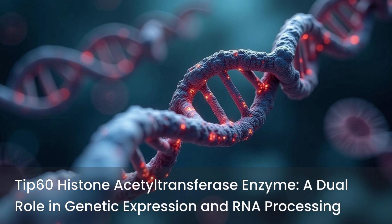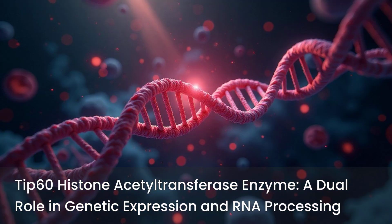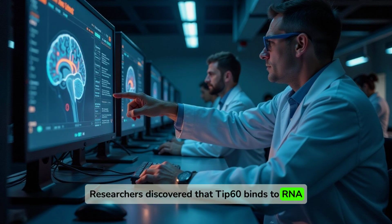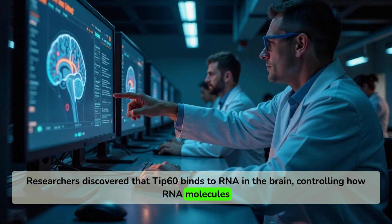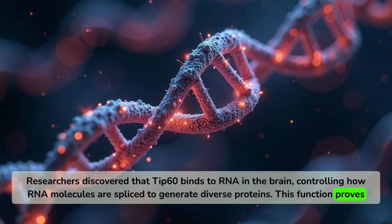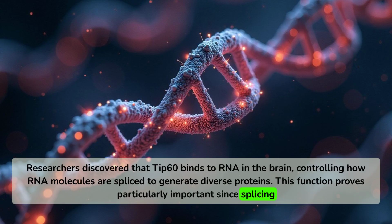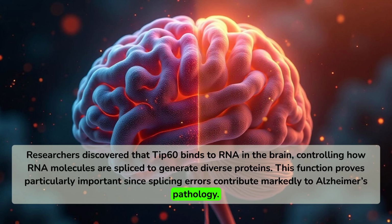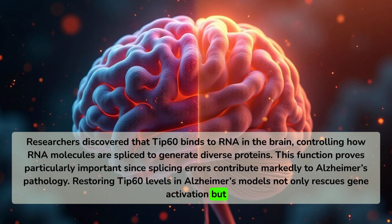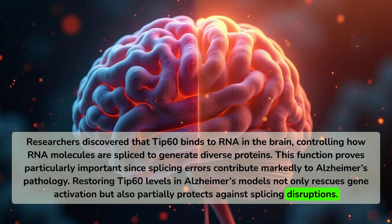The TIP60 histone acetyltransferase enzyme, typically depleted in Alzheimer's brains, plays a dual role in both genetic expression and RNA processing. Researchers discovered that TIP60 binds to RNA in the brain, controlling how RNA molecules are spliced to generate diverse proteins. This function proves particularly important since splicing errors contribute markedly to Alzheimer's pathology. Restoring TIP60 levels in Alzheimer's models not only rescues gene activation but also partially protects against splicing disruptions.